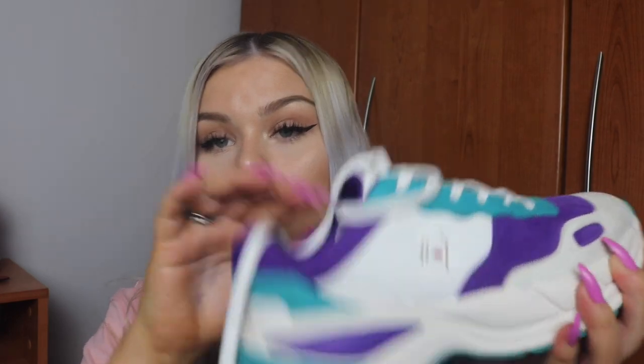They have these ones, and they also have fully black with pink on them. But I did just prefer these ones. I prefer white trainers rather than black trainers. But yeah, these are just so cool. They've got the white everywhere, the bottom is a bit dirty, but they have the logo here, obviously turquoise, a little logo here, purple. Oh my god, these are insane.